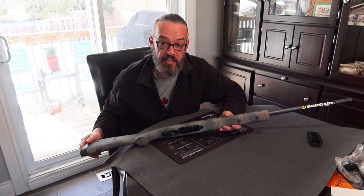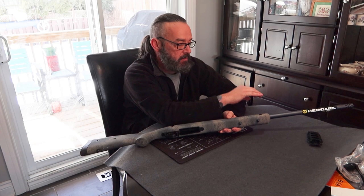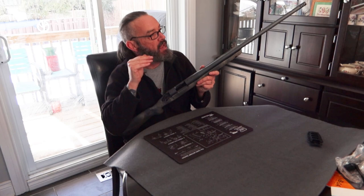It's a 4140 chromoly steel barrel with a 5.5 taper. So as you look at that towards the chamber itself, it's beefy and it tapers down quite a bit, but it's still a very robust barrel.